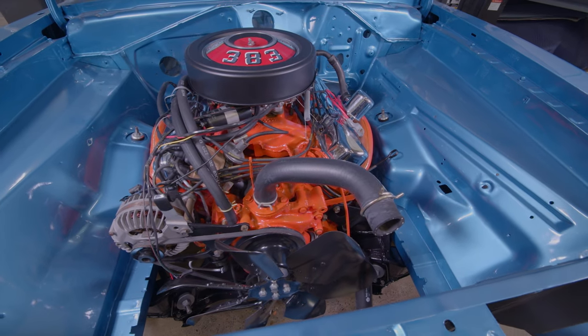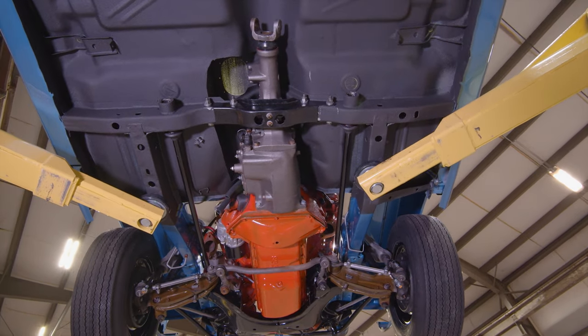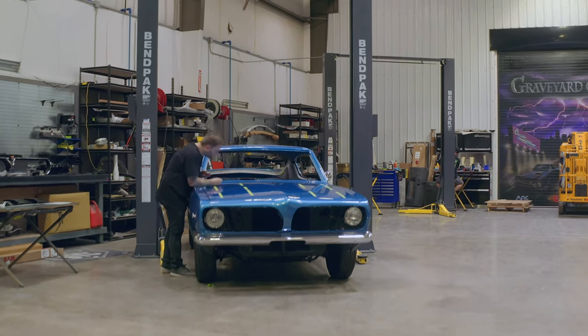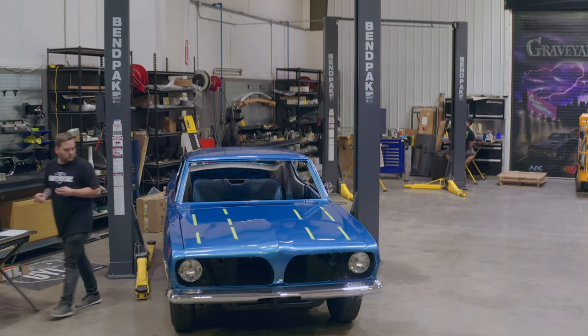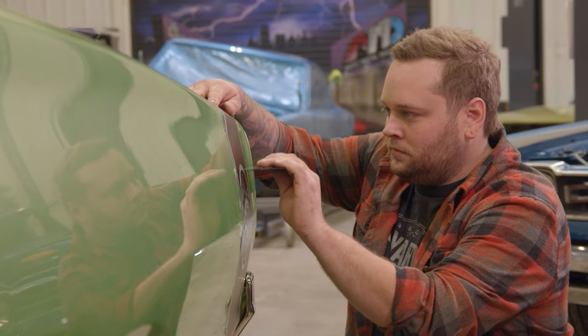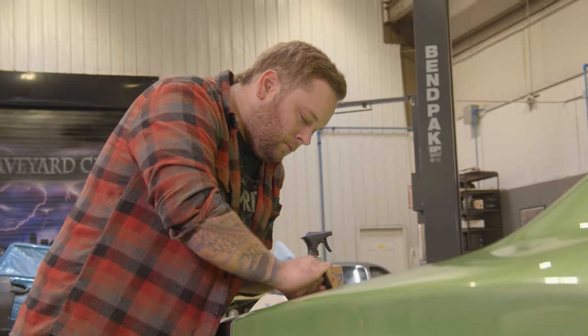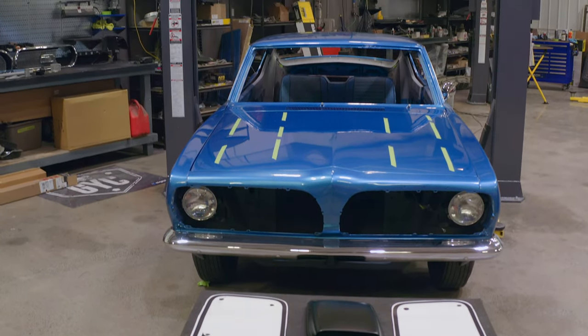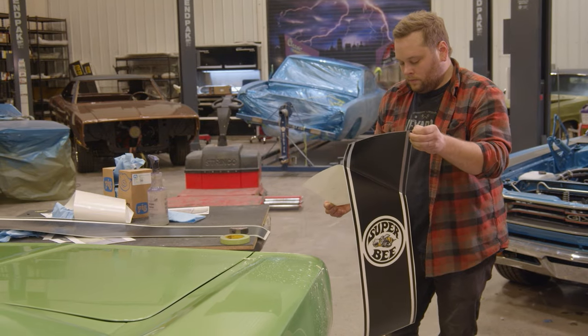So where our little A57 CUDA is today is all of the body work's done, all of the paint work is done, undercoating is done, we have it as a roller, the drivetrain is installed. Now's the time I get to hand it off to assembly. That's Justin, our lead assembly tech. He'll take over. One of the first things he's gonna wanna do are the graphics. These are very special graphics, and I'm glad that he's done a lot of this stuff now. I feel very safe in handing that off to him.